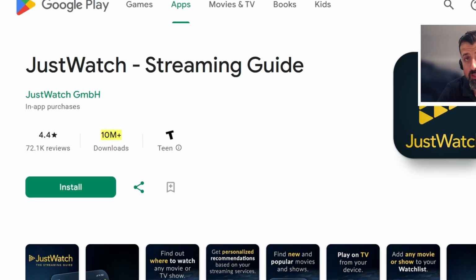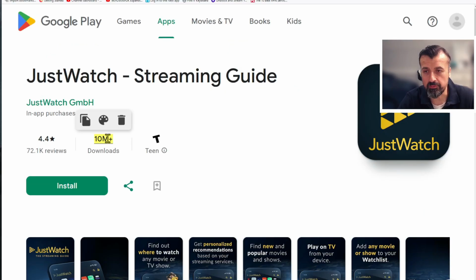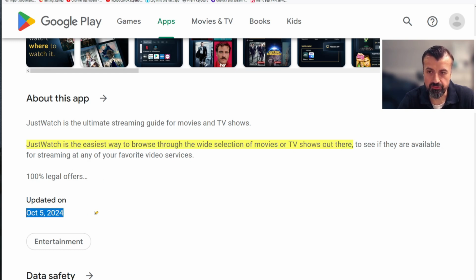And here we can see directly on the Google Play Store, Just Watch Streaming Guide has now had more than 10 million downloads. So very, very popular application. And here we can just see that Just Watch is the easiest way to browse through a wide selection of movies and TV shows out there. And it was updated the 5th of October.